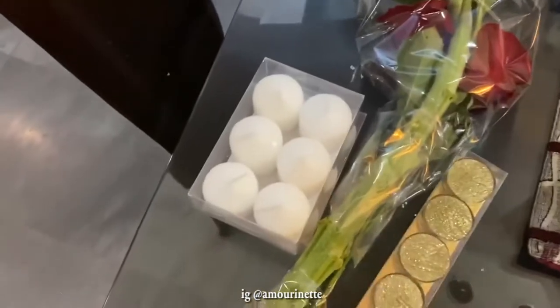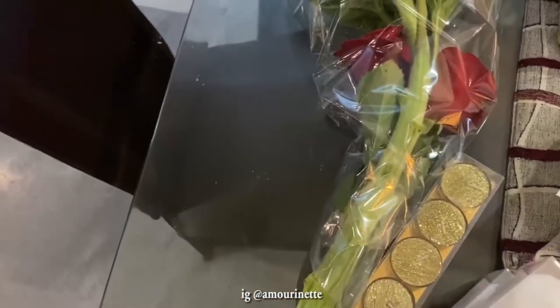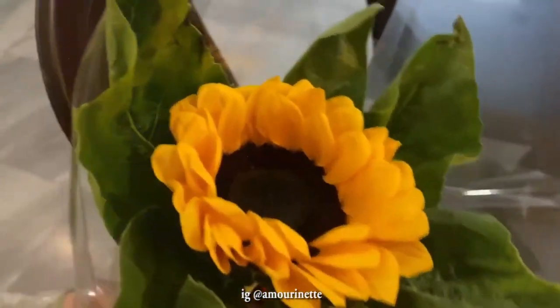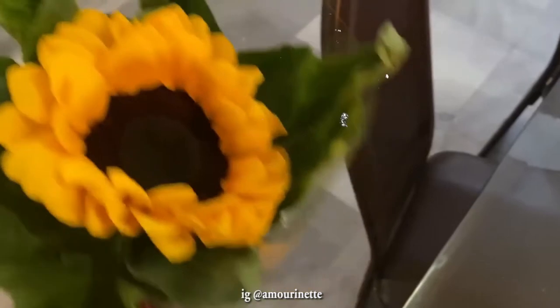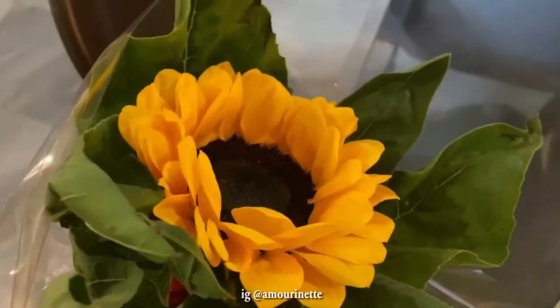I bought some golden candles for my abundance ritual, and then I have two packs of white candles for more of my tarot readings, and I bought three roses and a really pretty sunflower. Oh my goodness, this is so pretty. Look at that. I rarely ever see any florist selling sunflowers where I live. So when I saw this, I was like, okay, I should totally buy this. This one stick of sunflower costs about $3 or so. And for the roses, one rose costs about $1.